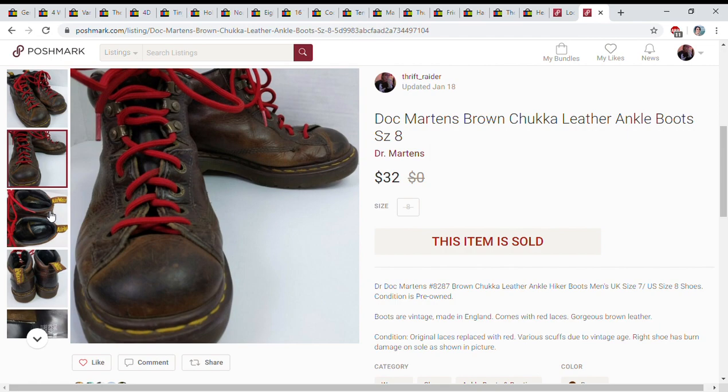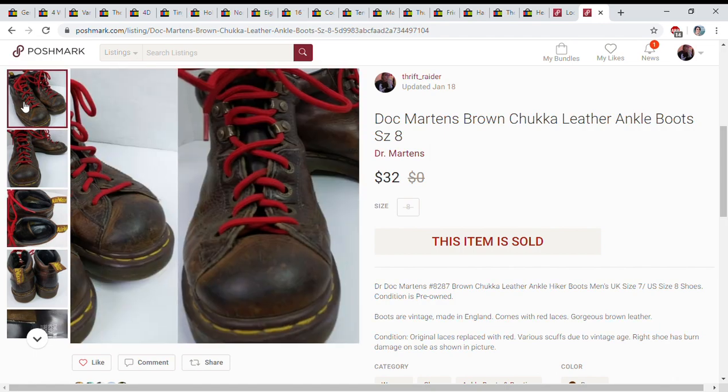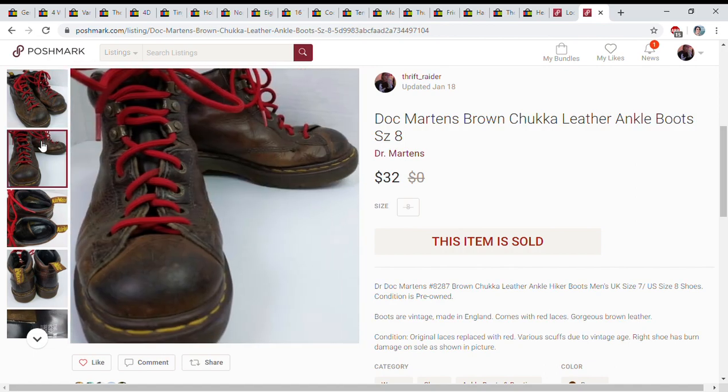So I know I probably should have taken them out, but I really didn't want to have to buy new Doc laces for like 10 bucks. I only got these shoes for $2. Maybe I should have. Then I would have gotten probably more money, like maybe 45, 50, because they took a long time to sell. But eventually they did. They sold for 32, and my profit I think was somewhere around $26. I don't remember. But what would you have done? Would you have replaced those laces? I just didn't feel like it.